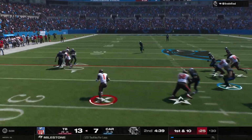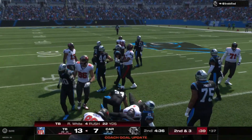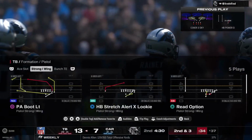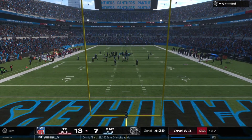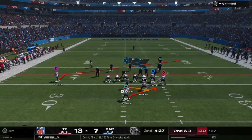Drive starts with a carry by White. And he found some running room for a nice gain. Good run, gets him 7. That brings up 2nd and 3. So much to like about that run, Kate, particularly what he was able to get out of it. The defense, I think, feels a little fortunate they were able to track him down before an even bigger run and crossing that first down marker.